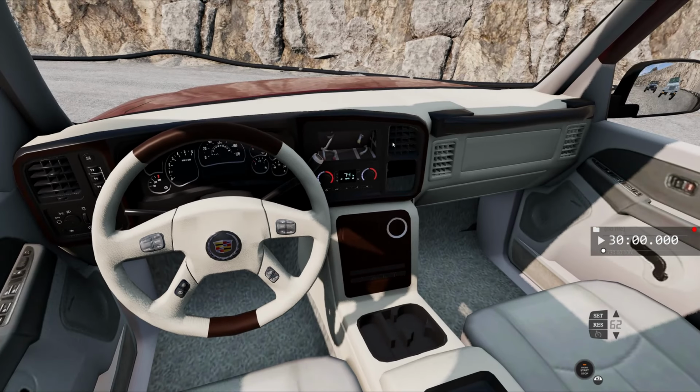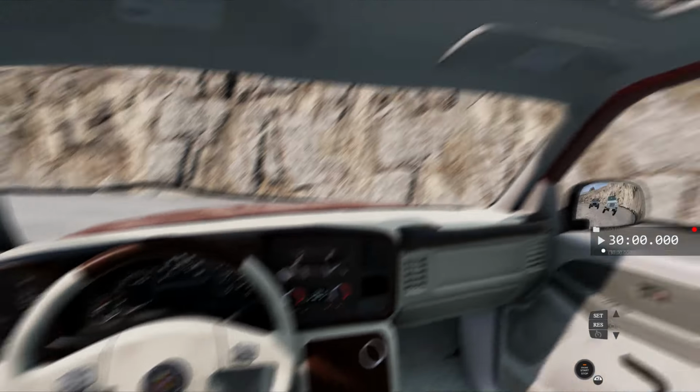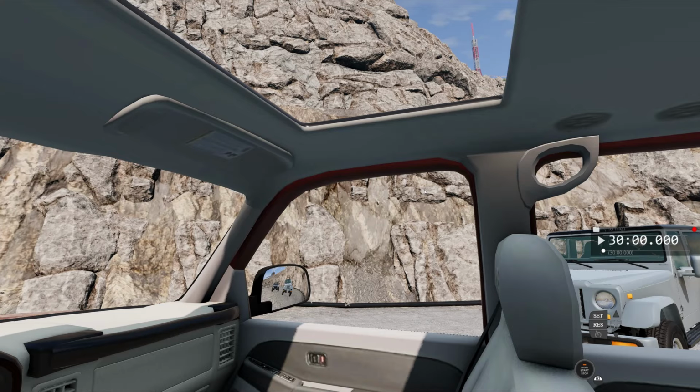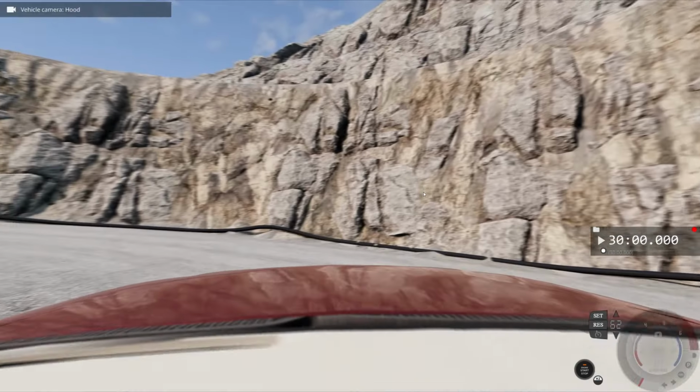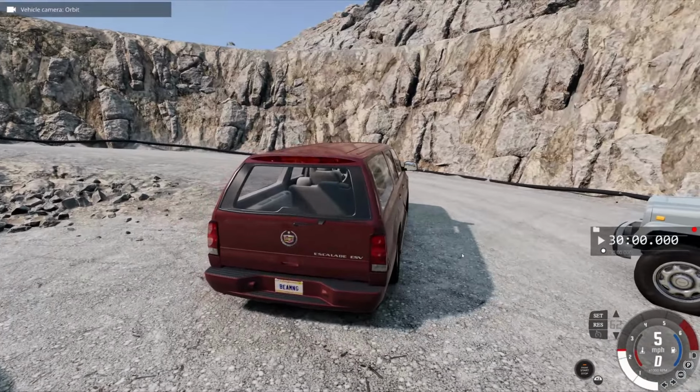Then a ripped-out infotainment system. I have no idea why that is, but nice touch. Then the beautiful speedometer here, RPM. All the gauges are right here. I wish the interior was a little bit more detailed than this, with some interactive buttons. It would be 10 out of 10. All right, anyway, let's get outside and let's start driving this thing.